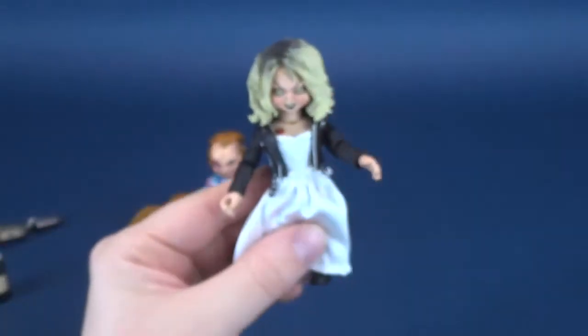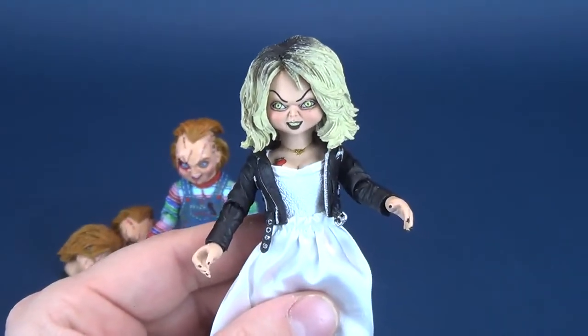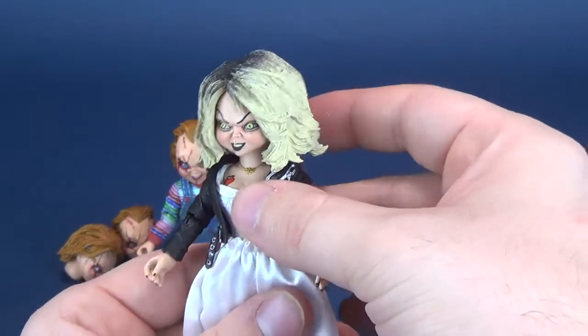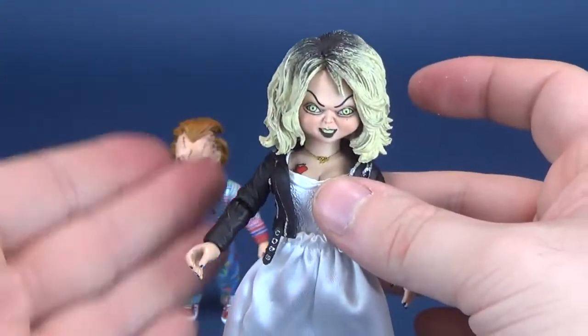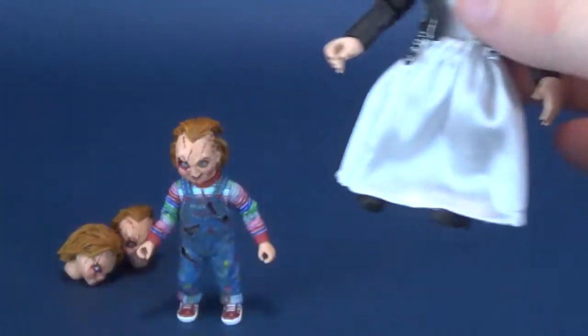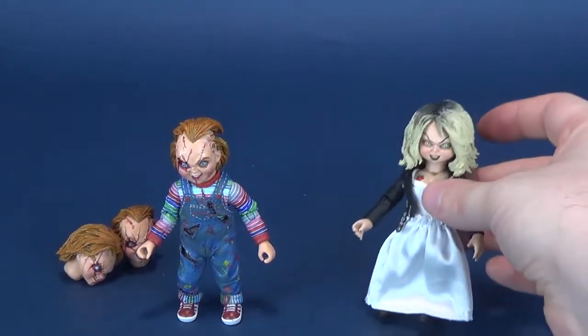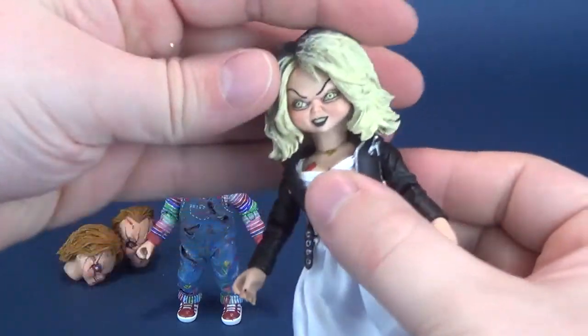Now, NECA has released a Tiffany before, but that was the Tiffany that came included with the Seed of Chucky set that also included Glen. Eventually, I'm going to get around to re-reviewing that. Maybe I'll do a comparison. I'm just going to kind of wipe away the surface. I got all this white paint flake everywhere. So there's Tiffany. Oh, by the way, let's have a look at her poseability.